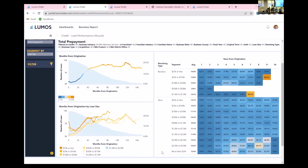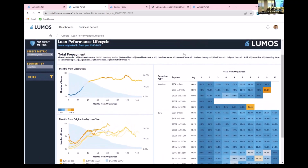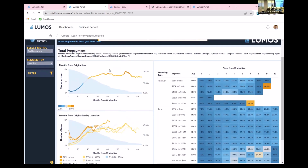And just like you've done here with loan size and drilling into industries, drilling into franchises like we talked about earlier, as long as you've got a robust data set that covers that industry, that covers that franchise, you can make quick, meaningful, impactful decisions with that. And then probably the last thing I show.